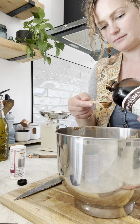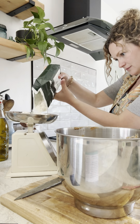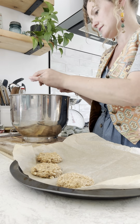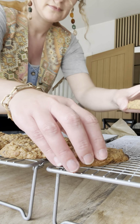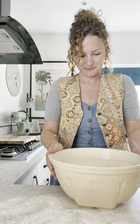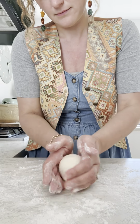I then got on to making some oat cookies, so kept the oats out and just cracked on with that. These are another staple. If you've followed me for a while, you will know that these are made pretty much every week on repeat, as well as the granola. Again, the kids love them. They have them in their lunch boxes or as a snack when they get home, and I just find they're a bit better than things that I could buy in the store because I've made them myself and I know exactly what's in them.